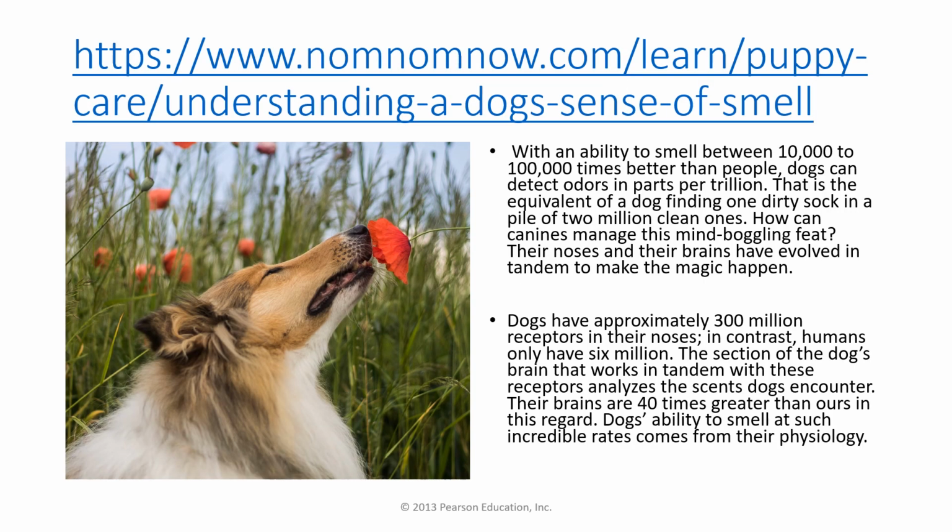In contrast to our sense of smell, the dog's sense of smell, as you're probably familiar with, is much greater. So this article here that was published on pbs.org says, with an ability to smell between 10,000 and 100,000 times better than people, dogs can detect odors in parts per trillion. Check this out. That is the equivalent of a dog finding one dirty sock in a pile of 2 million clean ones. How can canines manage this mind-boggling feat? Their noses and their brains have evolved in tandem to make the magic happen.